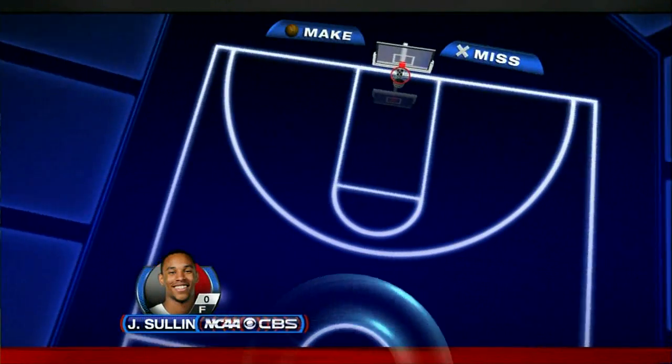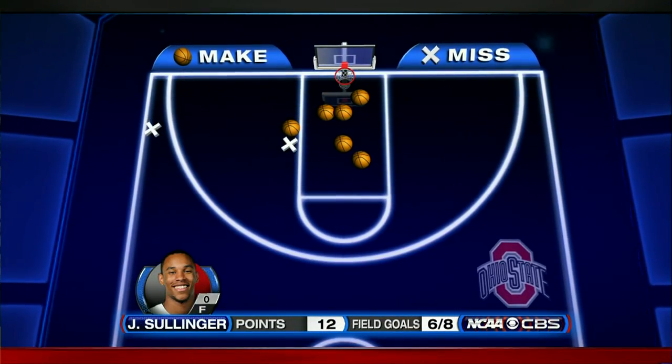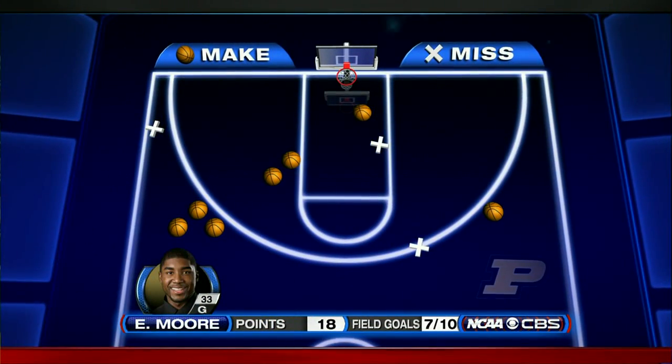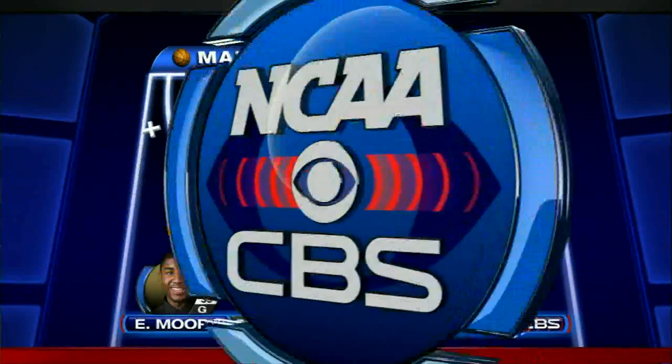Jared Sullinger. It's going to look like a bunch of greats. Basketball greats, because he's in the paint all day long, other than the one shot he took on the fadeaway jump shot. And then E'Twaun Moore. More, and more, some more. E'Twaun was fantastic, 7 of 10, and his shot chart a little more spread out.